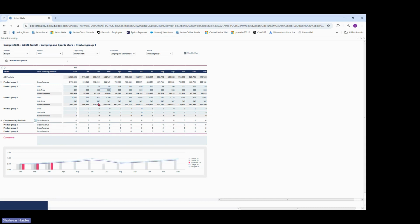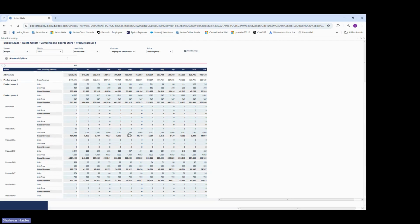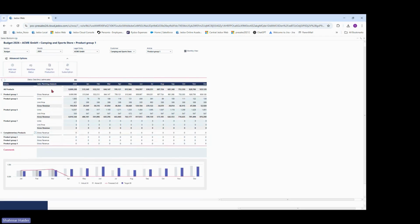The way it works within Jedox is you can plan at any level. So I can make changes at this level, and based on the OLAP technology, it goes to the top level as well. So let's say if I increase it by 5K, you'll be able to see that change at the top as well. I'm not going to spend too much time here, but let's say Stephen is happy with his budget, and that's the number, 8.8 million, and he wants to submit his budget.